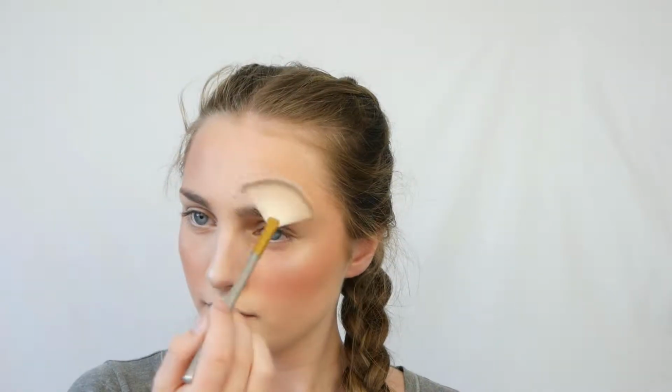I'm going to take some of my Rosy Photograph highlighter and highlight the face. Now it's time for eyebrows, and the eyebrow stuff that I'm going to use is the Primark pomade.